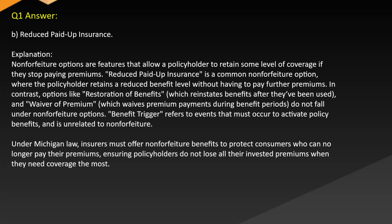Under Michigan law, insurers must offer non-forfeiture benefits to protect consumers who can no longer pay their premiums, ensuring policyholders do not lose all their invested premiums when they need coverage the most.